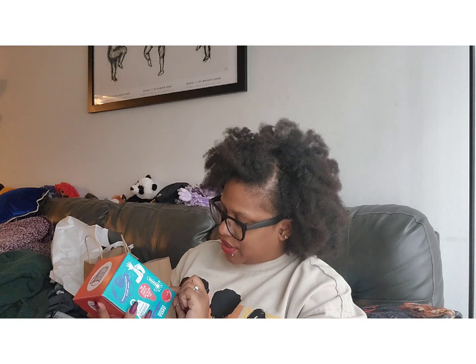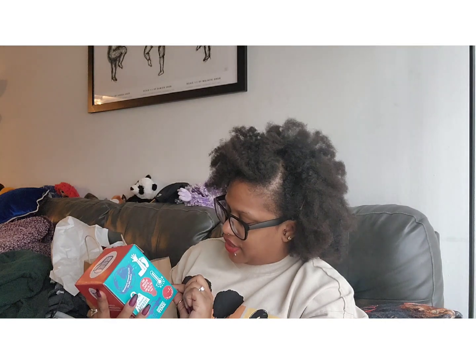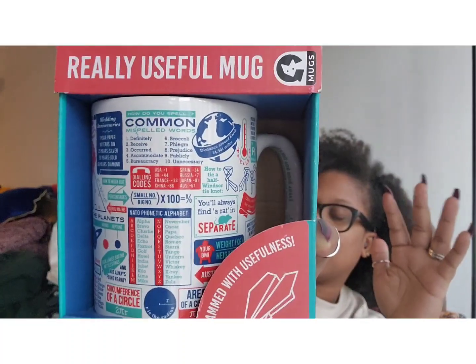It has cool little phrases on here. It says, dock leaves soothe nettled stings and are always found nearby. There's a little picture right here that tells you how many miles it is around the sun this way. There's another little picture that shows you how to tie a tie. But it's just like all around it, it has cool little things. See if I can put it up a little bit closer so you can see some more of those.